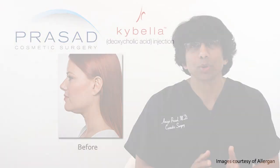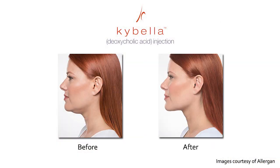The active ingredient in Kybella is a chemical called deoxycholic acid. Deoxycholic acid naturally exists in your bile, which is stored in your gallbladder and is used for the digestion of fat. It makes sense that the same chemical for fat digestion in your intestines can be used for fat dissolving under the skin. People who want to improve the appearance of a double chin are understandably excited about being able to have their double chin improve without surgery.